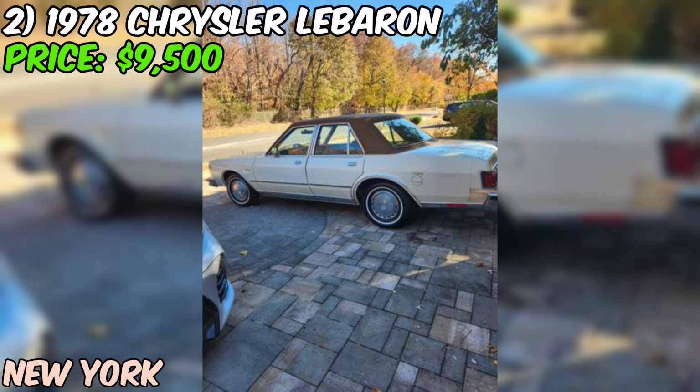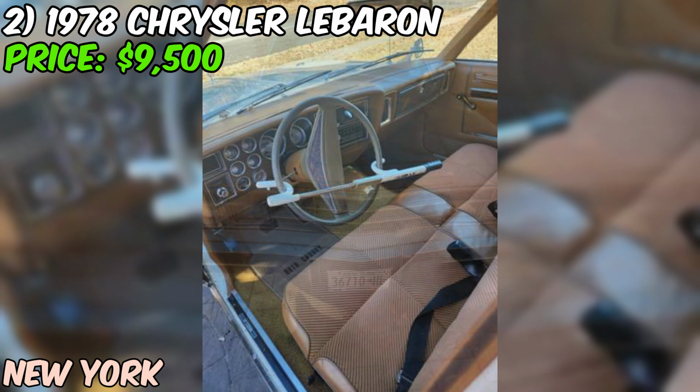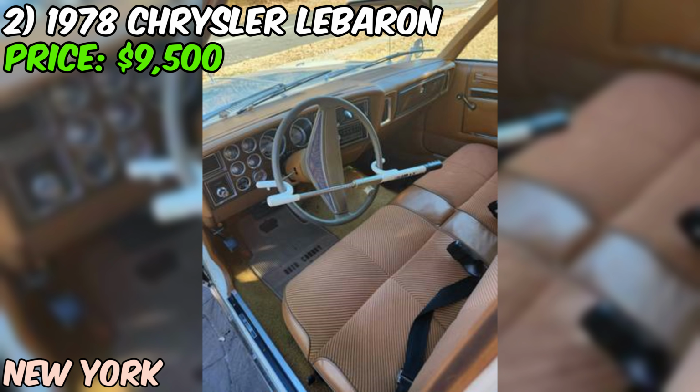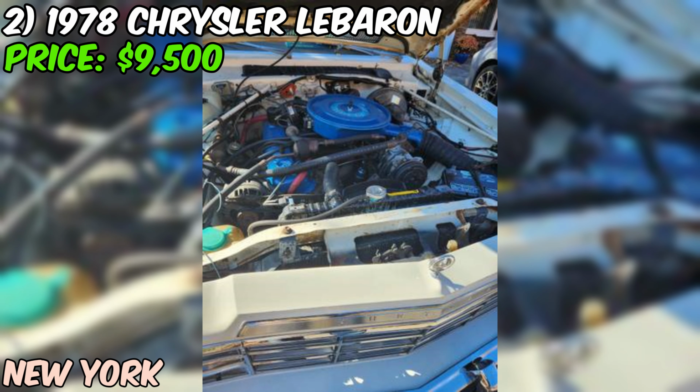That's right, you read that correctly. 25,000 miles. It's incredibly rare to find a classic car with such low mileage, and it suggests that this LeBaron has been meticulously cared for over the years. According to the seller, the car is in excellent condition and is virtually untouched, aside from some recent maintenance work.